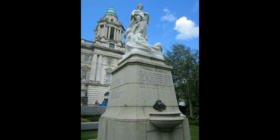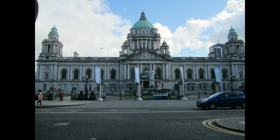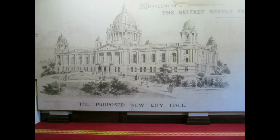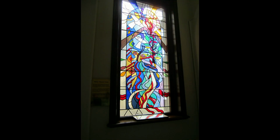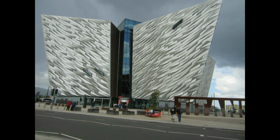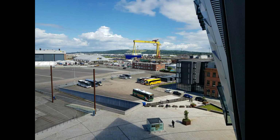Next, a stop at City Hall with a memorial to the Titanic, which sank in 1912. Next, a visit to the Titanic Experience, and afterwards the tender for the Titanic, SS Nomadic.